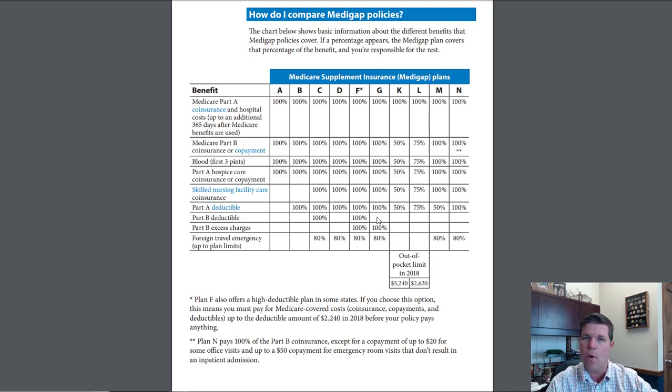Again, it doesn't matter what company you get these plans from. If it's an F to an F, it's apples to apples. If it's a G to a G, it's apples to apples. The difference is in the price that you pay for it from the company, because they can charge what they want to, and the service that you're getting from the company and the agent.